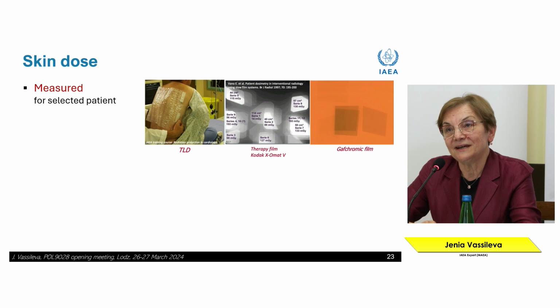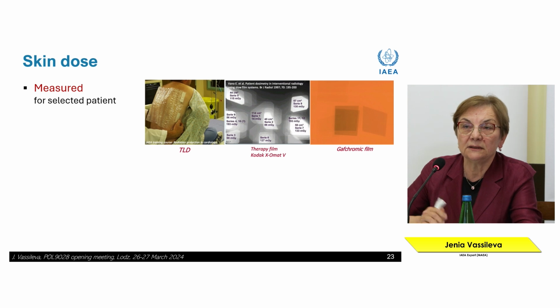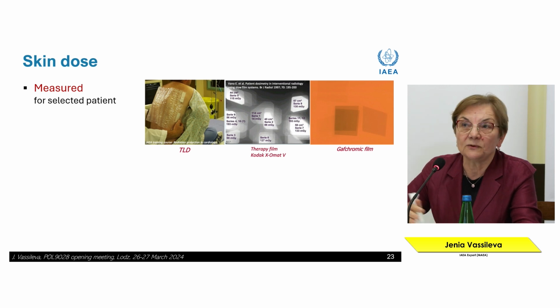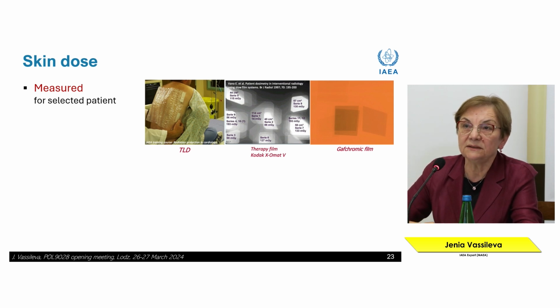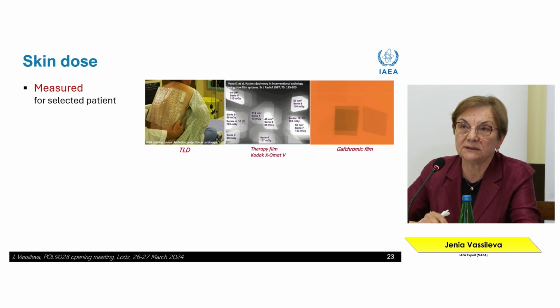I already mentioned that the best would be to know the real skin dose, but in the past, it was only possible through measurements. Of course, we can't measure on every patient. This was used to measure doses on predicted complex cases, for example, occlusion, or some cases that we knew in advance would be complex, with either TLDs on films or GAF-chromic films that are still used in some places.